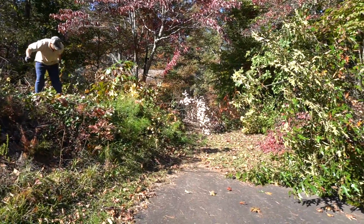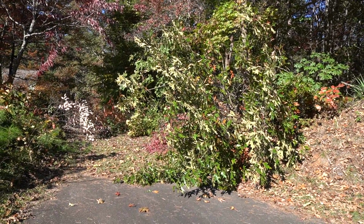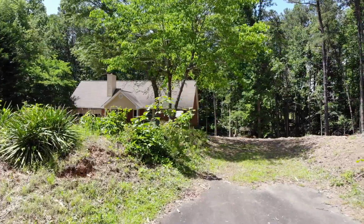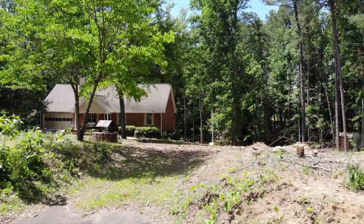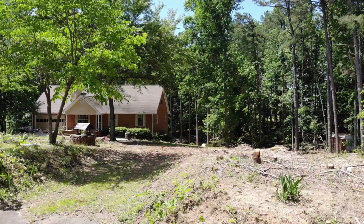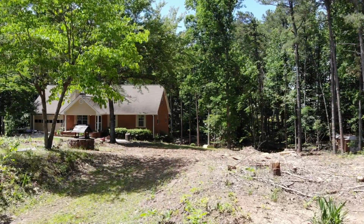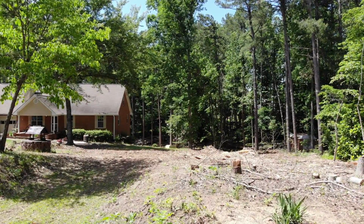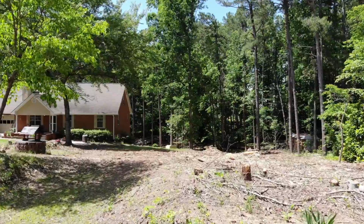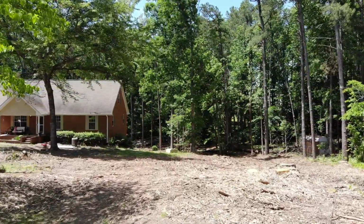Now remember what this little area looked like. You couldn't even see the house from here. Now this is what the space looks like now. You have a clear view of the house. I'm guessing you can sense my excitement right about now. This is a game changer. This opens up that entire side of the yard that was unusable before. And I have huge plans for this.